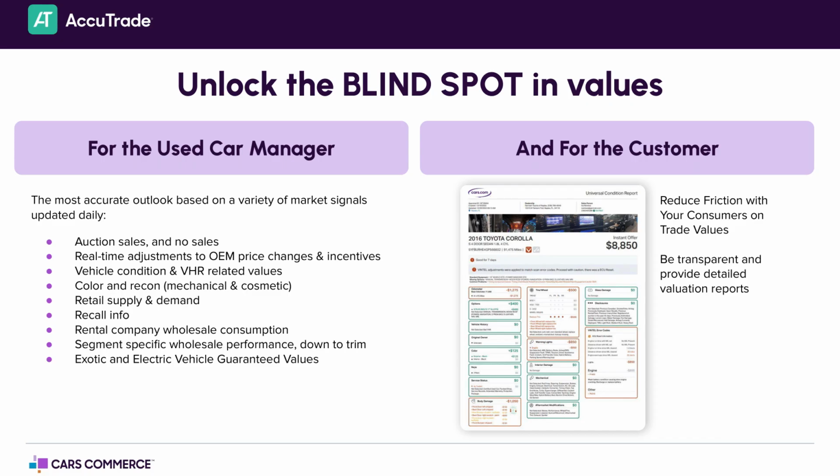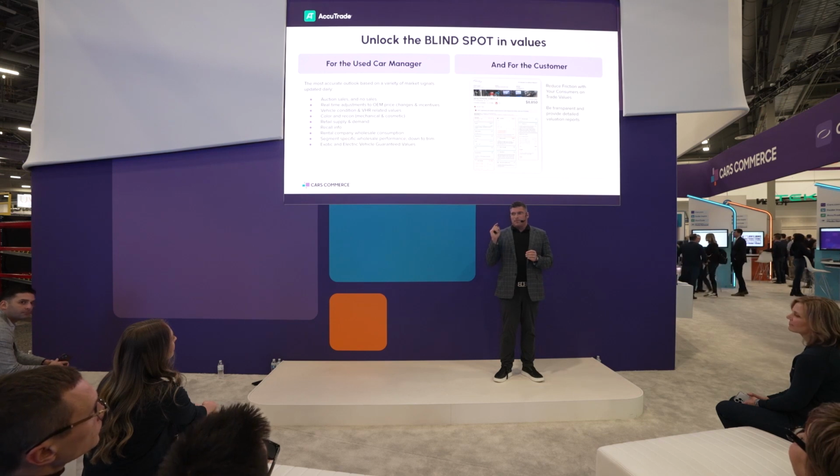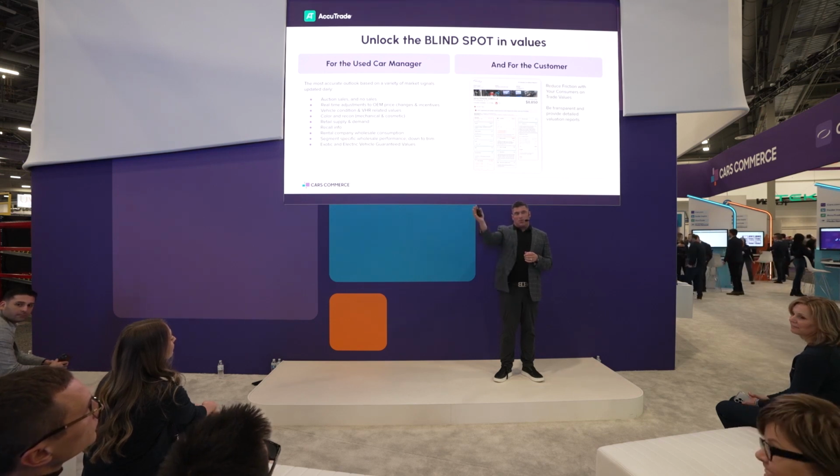Real-time adjustments to OEM incentives. Does everybody know what happened recently with Cherokees? Last week, $2,000 to $4,000 drop. So if you've got a lag measure appraisal tool and they lower the prices on a Monday, and then the auctions are running Thursday, Friday, let's say some of them run, some of them don't run, it's going to be weeks before your appraisal tool is caught up or average auction, average MMR is able to make these real-time adjustments.